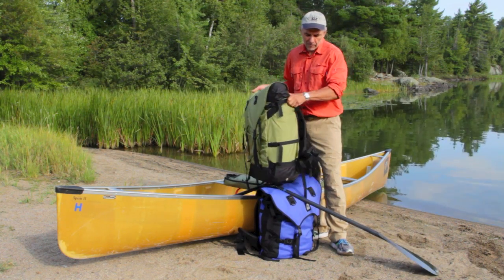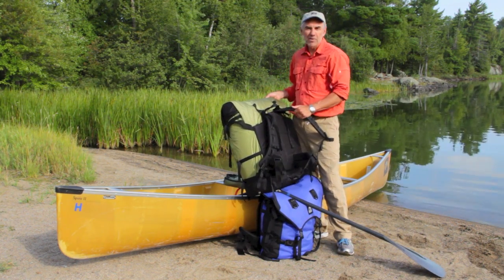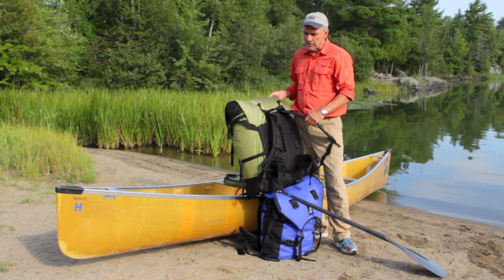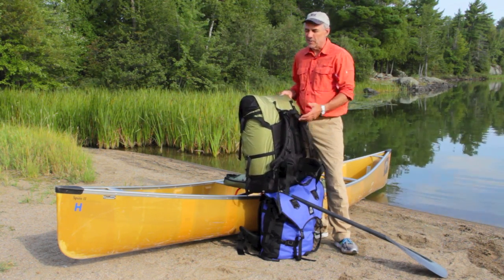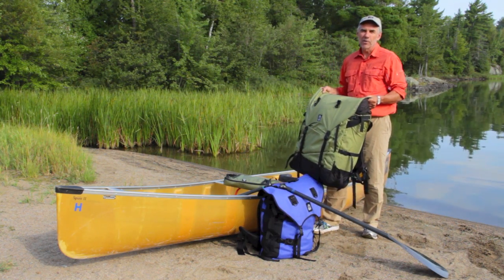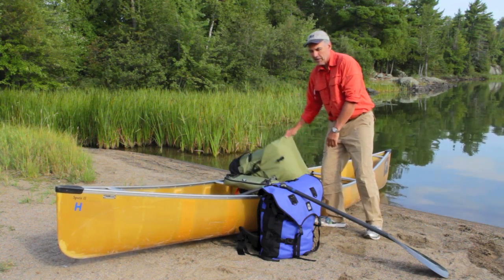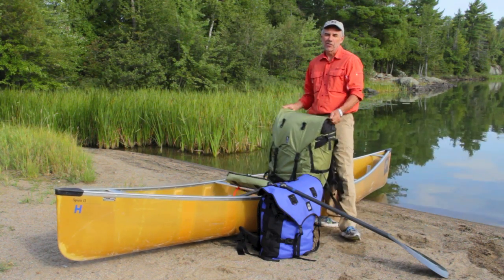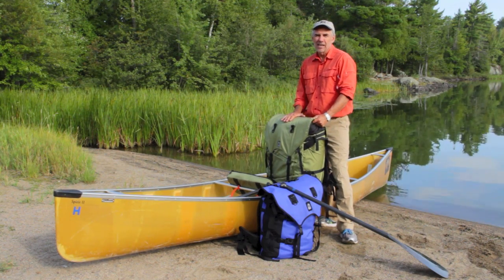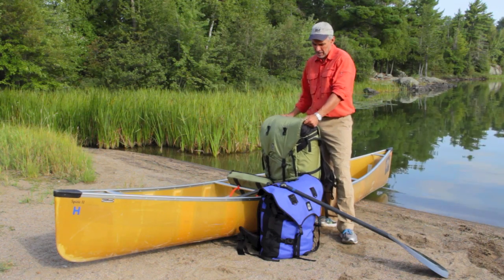Very, very comfortable, and with an adjustable frame. All the same stuff you'd find on a big backpacking pack for the mountains, but made to get in and out of canoes. That's the key: when you come to a portage, you're standing in the water, you've got to get it into the canoe, and you've got to get it out of the canoe without everything getting hooked up on the thwarts and on the yoke. So it works as a utilitarian and very sophisticated pack for canoeing.